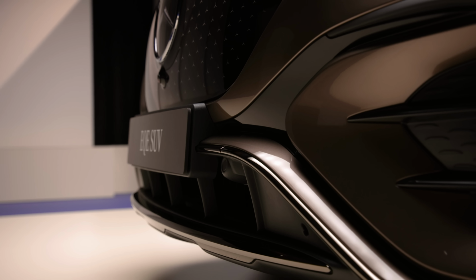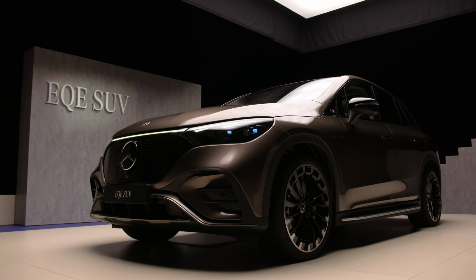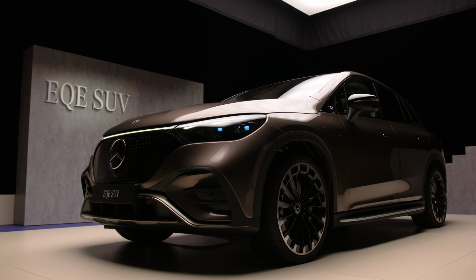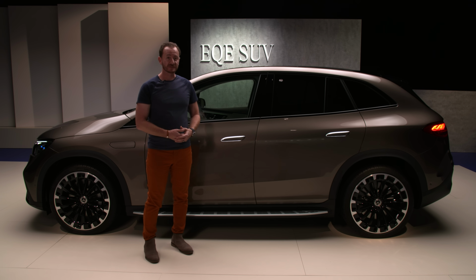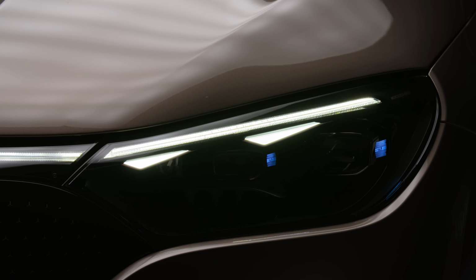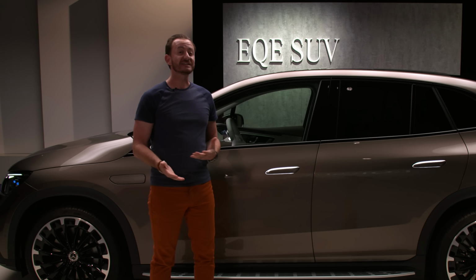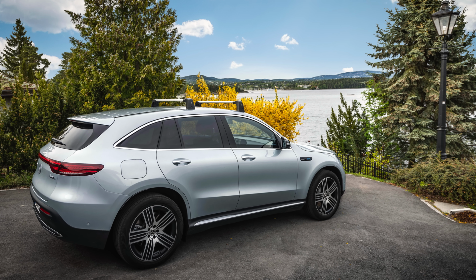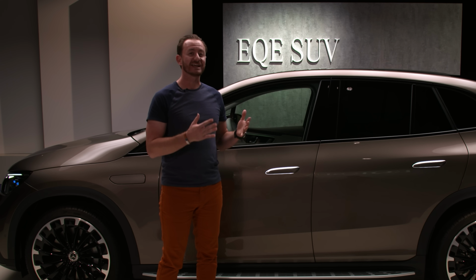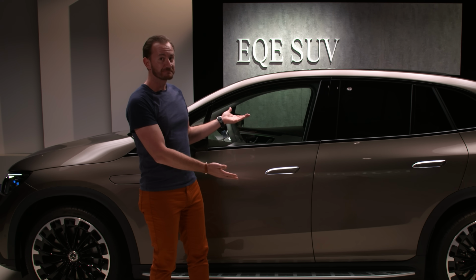Why do we consider this to be the most important electric vehicle Mercedes has launched so far? Midsize luxury SUVs are hot right now, and this is the right size to appeal to US customers. For that reason, we think the EQE SUV will be the volume seller among Mercedes electric vehicles, especially since the brand originally planned to bring the EQC SUV over to the US, but they've since decided that that smaller model will not come our way. That leaves this guy.